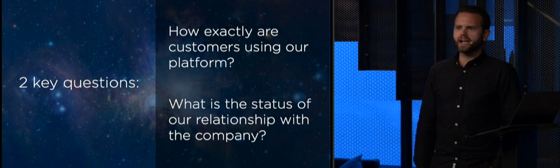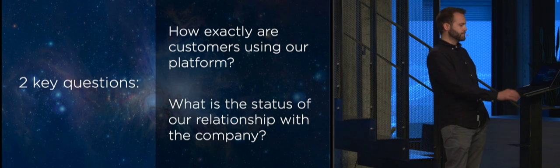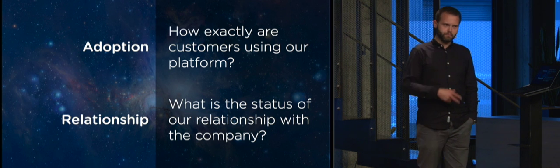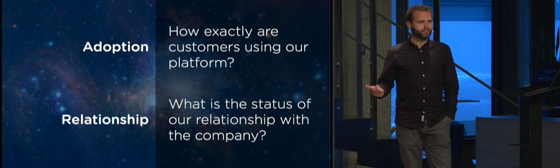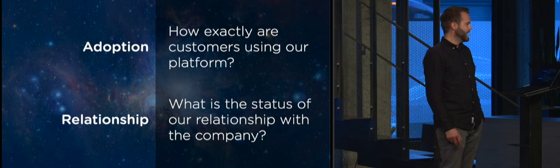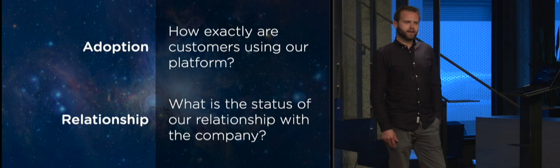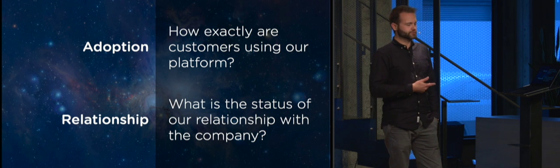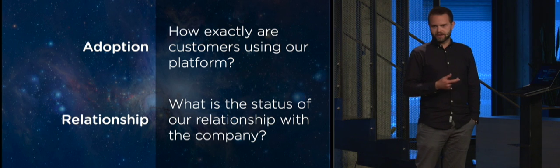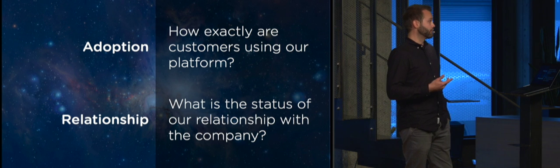One is, how exactly are customers using our platform? And also, what is the status of our relationship with the company? And so at a high level, we group these questions into two categories. One is adoption, the other is relationship. Not super sexy titles, I understand, but they're very useful. And so at Keen, adoption questions include things like, how are people consuming our API? Are the events streaming in and streaming back out? Or is the volume of that data trending up or trending down? What aspects of our API are people interacting with? How many people are logging into our dashboards and how frequently?